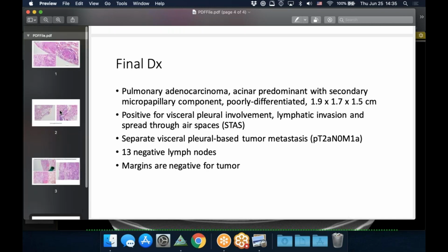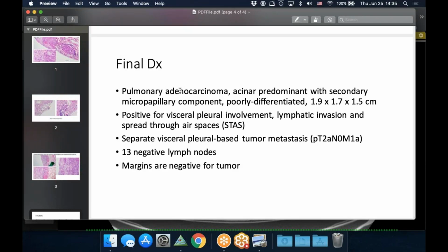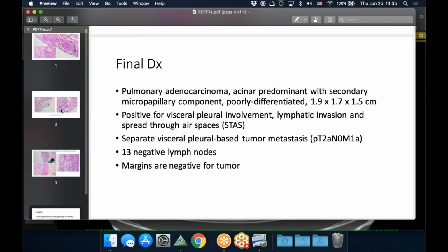So the reason I show this case is this just shows how important the pathology can be, and even if you go back, you can't see any of this stuff on the CT scan. And when you have an aggressive pathology like this, one of these acinar with a micropapillary, the micropapillary is associated with a very poor prognosis, regardless of the staging. So I suspect maybe this is contributing to it, but this is just a bad actor, and it greatly changes management from a definitive resection to now adjuvant therapy.